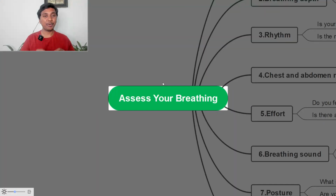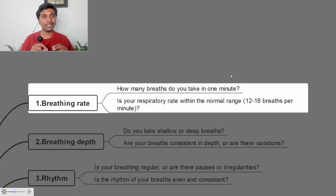Here is the 8-point checklist to evaluate your breathing. Please do along with me. It just takes a few minutes. So to evaluate your breath, it will help you a lot to understand your breathing patterns. The first one is breathing rate. How many breaths do you take in 1 minute?